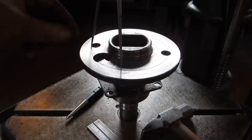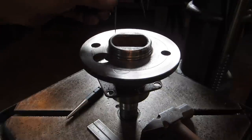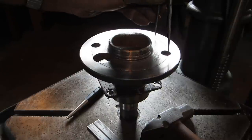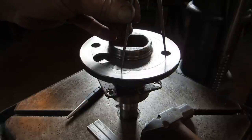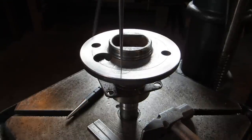One, two, three, four, five. Dropped right back in the hole. So there's where we're at.